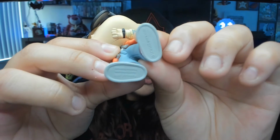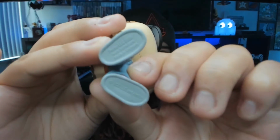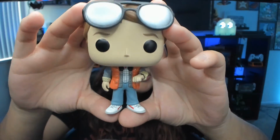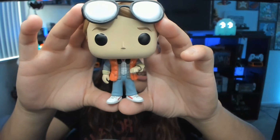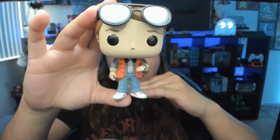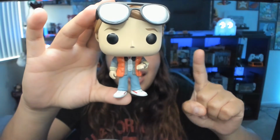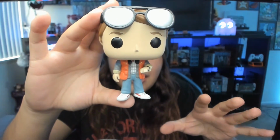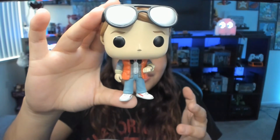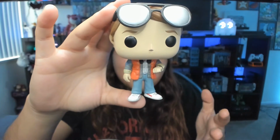His little, let's see if we could see the date with the camera if it would like to focus. I think it says 2020. Yeah, 2020. So this is Marty McFly. I wanted the one with a hoverboard, I think, but I'm not too sure on that. I actually have a hoverboard that came in some sort of subscription box. I didn't purchase the subscription box, but somebody was selling it at the flea market, and I thought, hey, that would be cool to have.